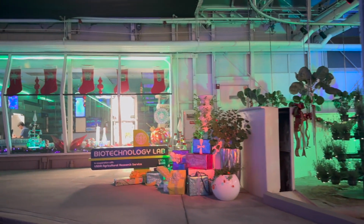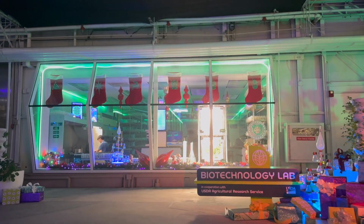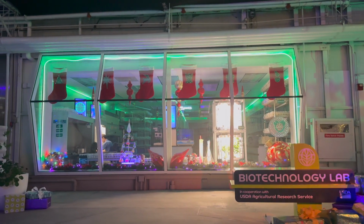By cultivating these festive plants with care and good cheer, EPCOT scientists are able to celebrate the holidays with the land's many gifts.